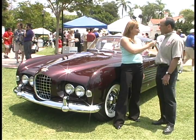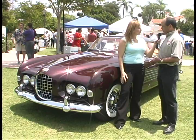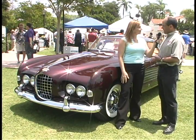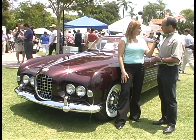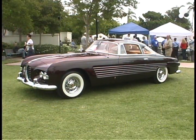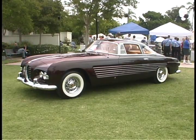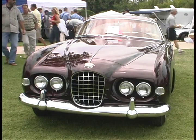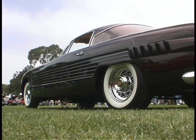This is probably one of the most unique Cadillacs anywhere in the world. It was built in 1953 for the Turin Automobile Show, and it was bought off the floor of the show by the Ali Khan for actress Rita Hayworth. And in 1953, it was still possible to buy just the chassis from the manufacturer and then send it to a coach builder like Ghia or Pininfarina or one of the others and have them build any kind of body that you wanted. Anything that you could conjure in your mind, they would build for you.